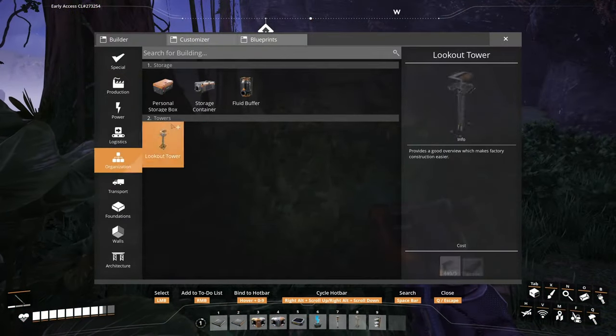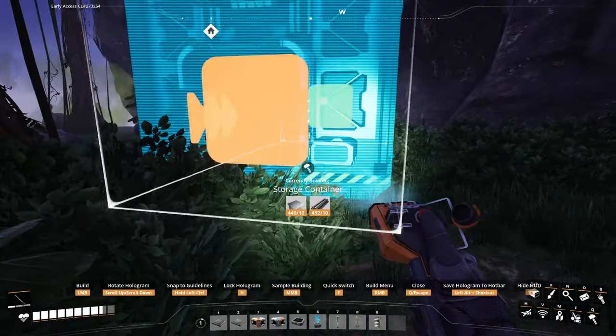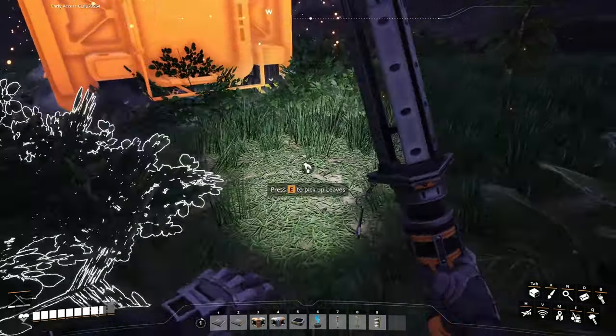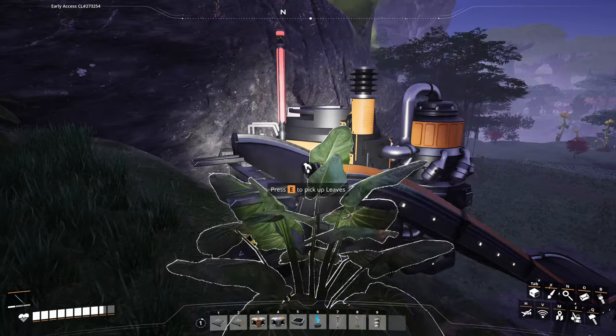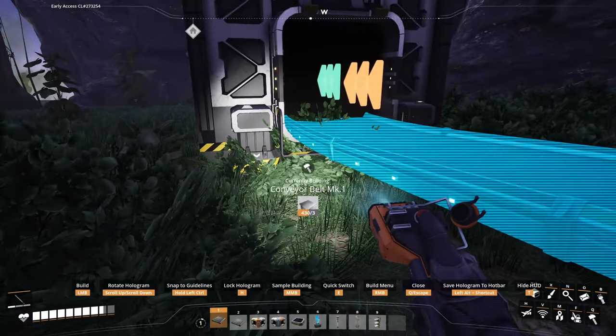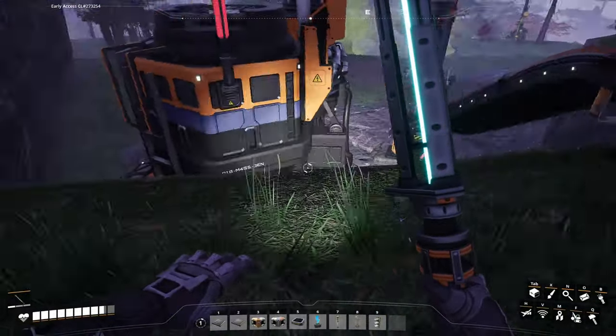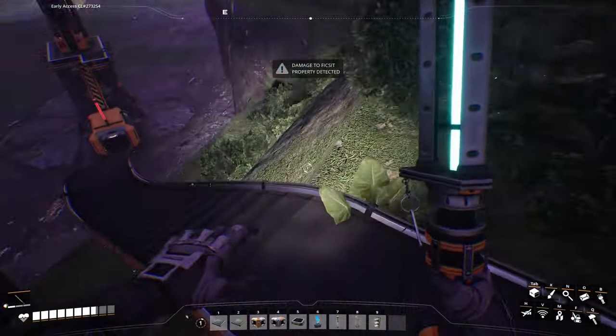Please tell me I can make a storage. That would be fantastic. I can. It's gonna go right there. Well, yeah, it's beautiful. It's beautiful. Everything is beautiful right now. I'm not secretly panicking and pooping myself.